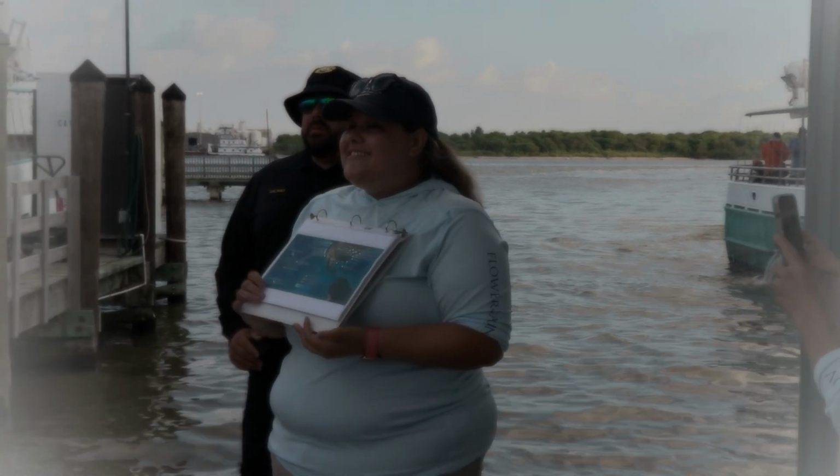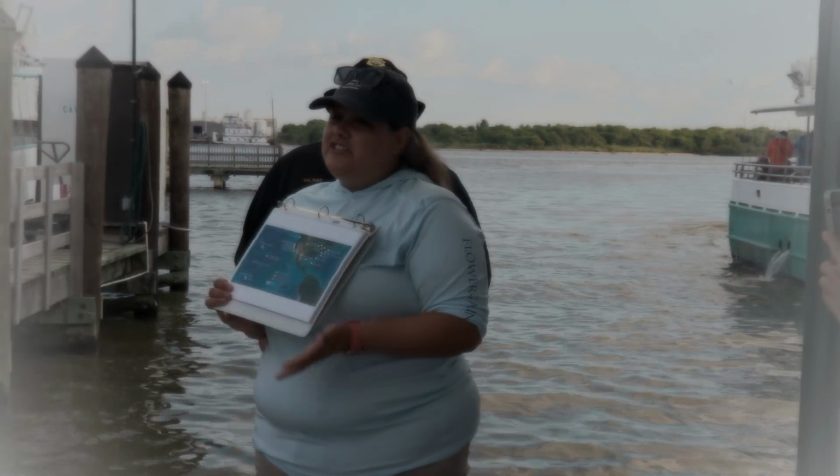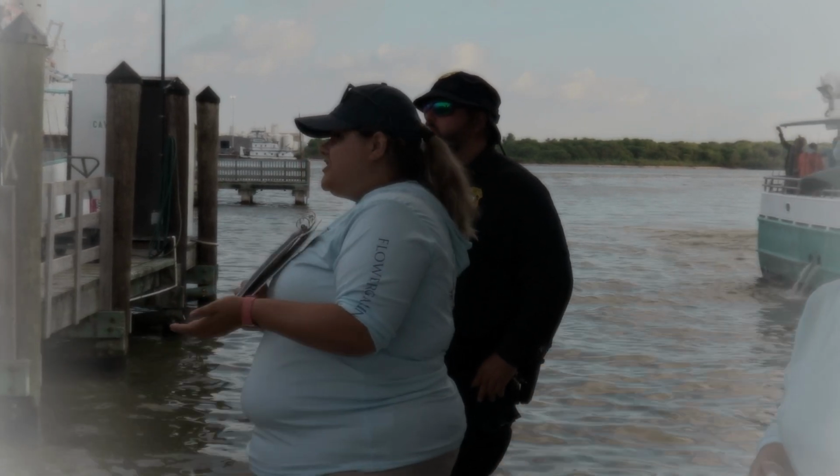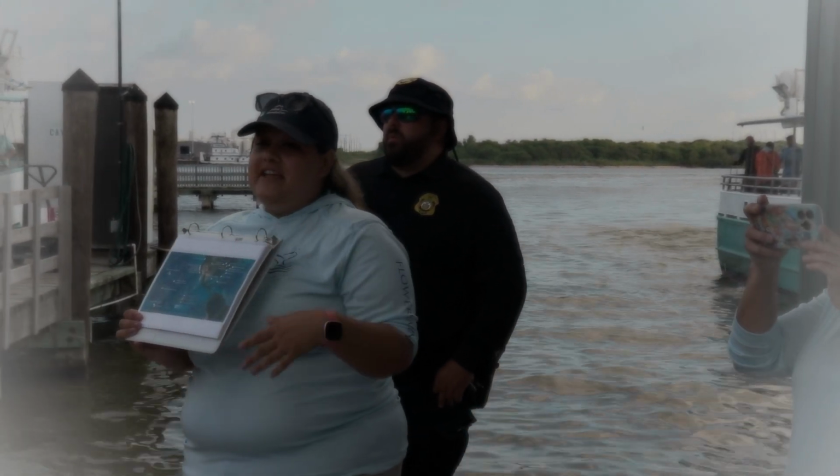There are 16 national marine sanctuaries and 2 national monuments throughout the country. But Flower Garden Banks National Marine Sanctuary is the only national marine sanctuary in the Gulf of Mexico.